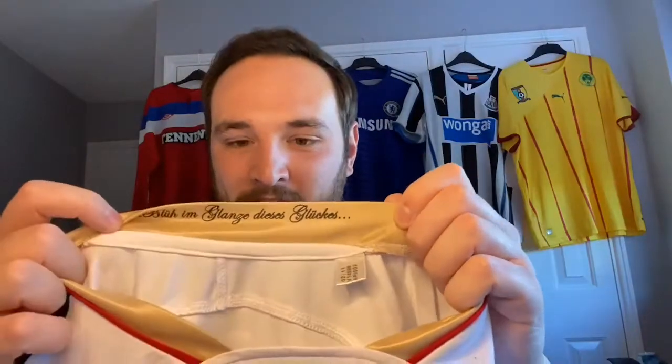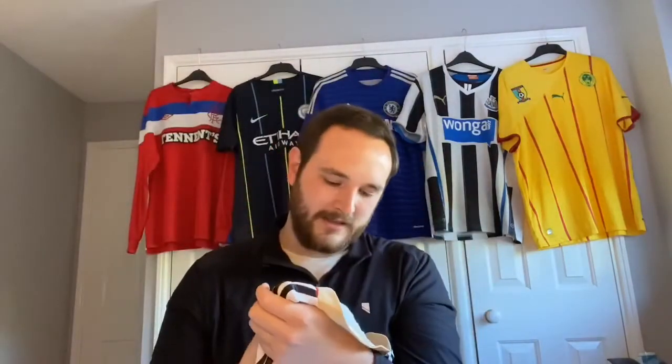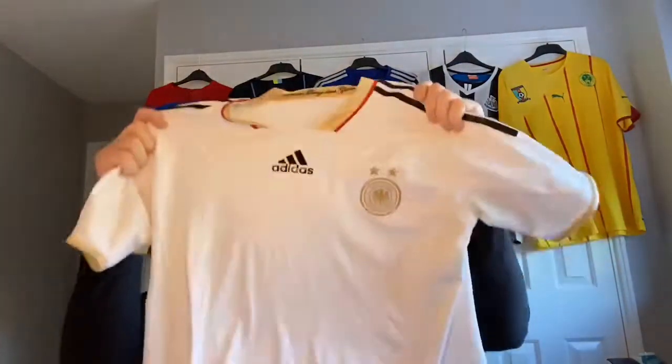I don't speak very good German, so I'm not going to bother with that. It's got the slogan on the top there. It's got the Germany badge on the back, which is a little bit cracked. Anywhere between £8 to £10, I'll be looking for that. It's another women's large. Lovely gift, lovely present, lovely for a collector.